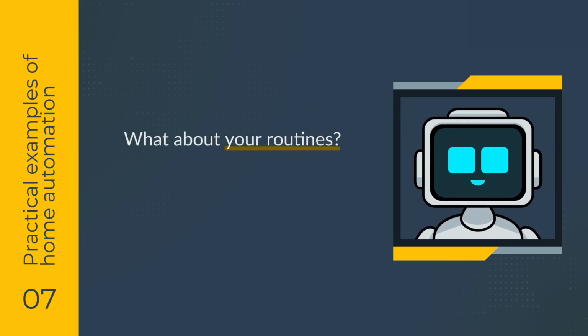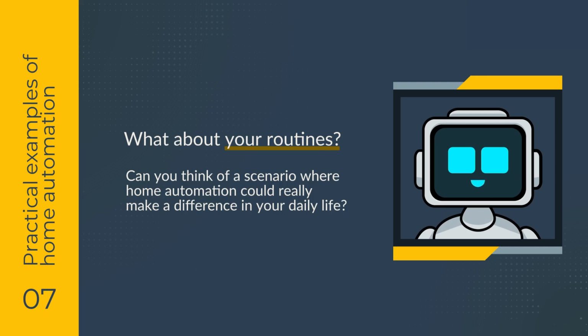What about your routines? Can you think of a scenario where home automation could really make a difference in your daily life?